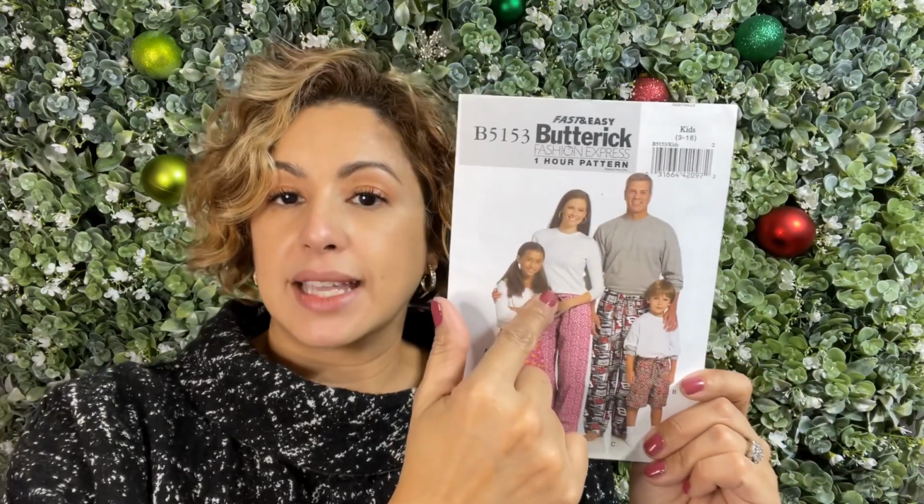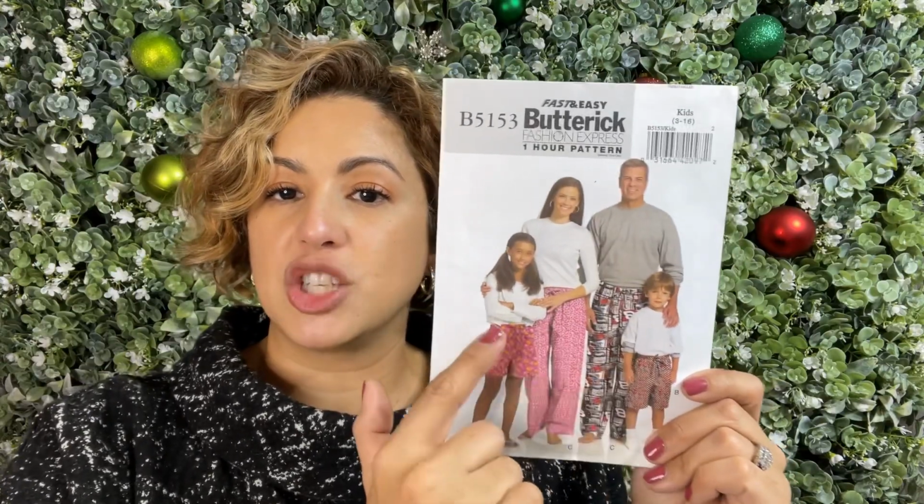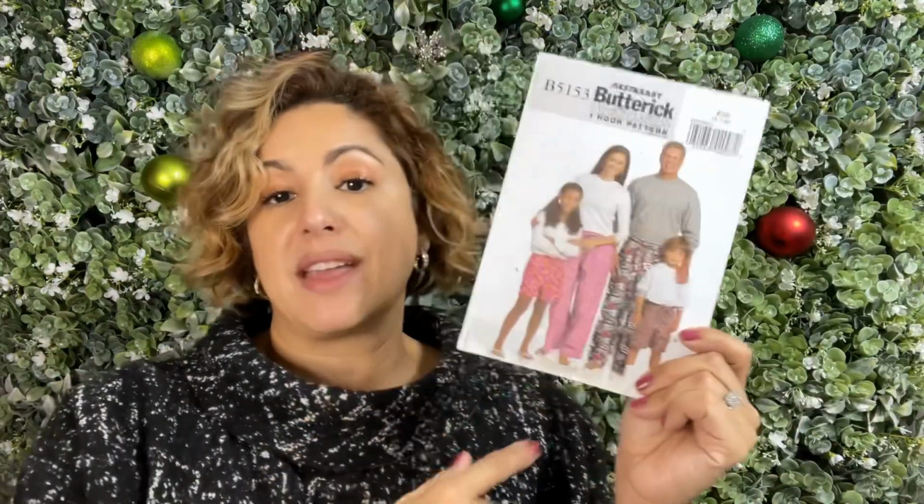It has an elasticated waist and this little tie on the front here that you see. Well, that's actually a faux tie. So these pajama pants are as simple as it gets. And actually, I did a tutorial on this where I walked beginners through the instructions in the booklet step by step. And you can catch that tutorial right up here. But this is definitely great for beginners.